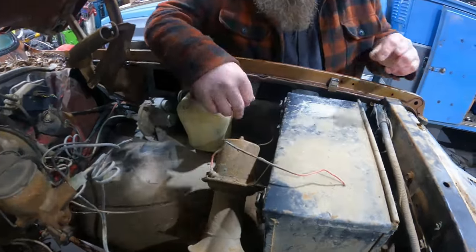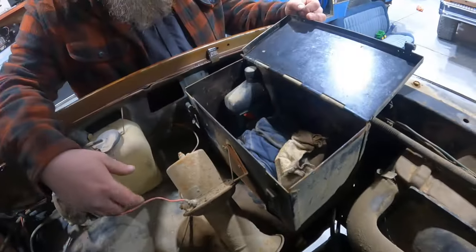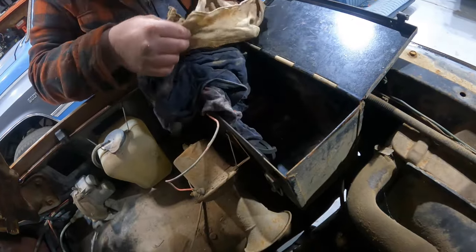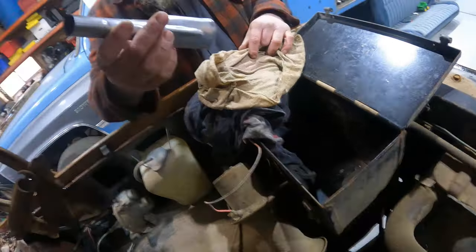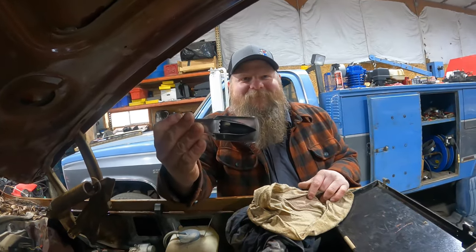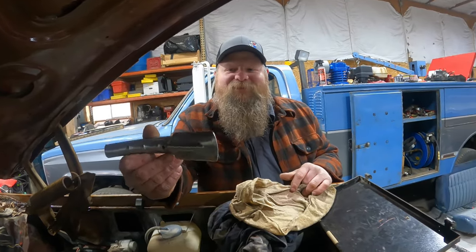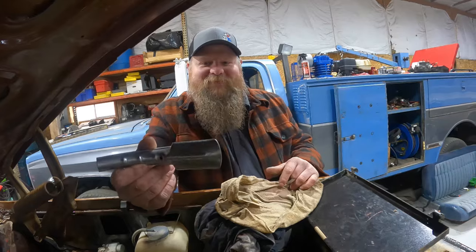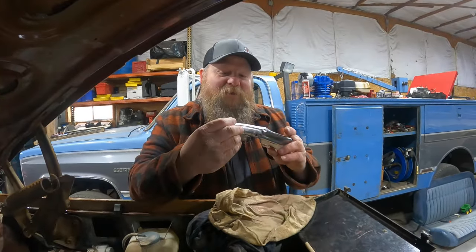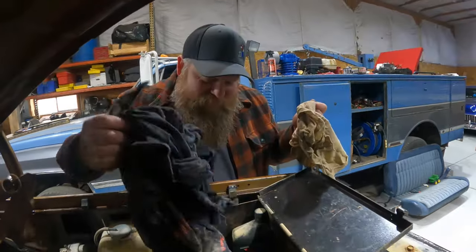Oh, look at this. Got a little box. How many spare parts we got? Hey, does that tell you how long it's been parked? That is an oil can punch funnel. Old oil can. That looks brand new. That's been in here a long time.